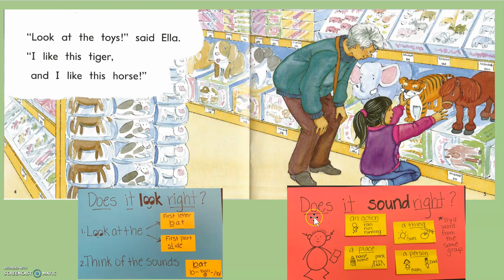We had to see, does it sound right? And, well, it kind of did because we were giving an animal where we could put an animal. Did it look right? No, it didn't. Because when I stretched out the word hamster, I didn't hear and see all those letter sounds. And then when I looked over here at the picture, is this a picture of a hamster? No, it's not. It's a picture of a horse. My goodness.